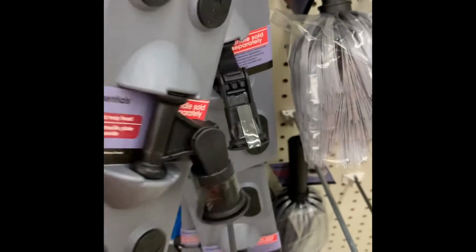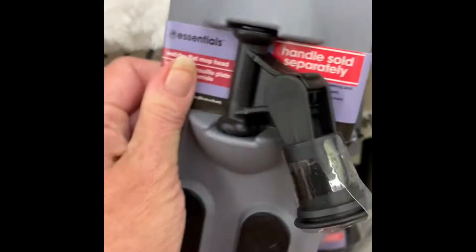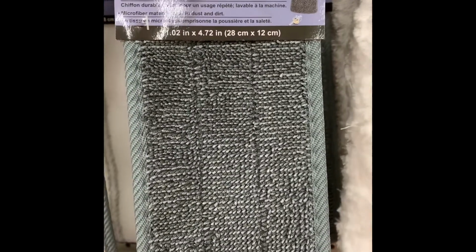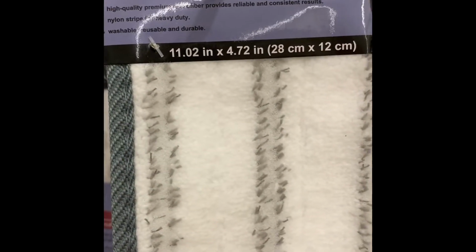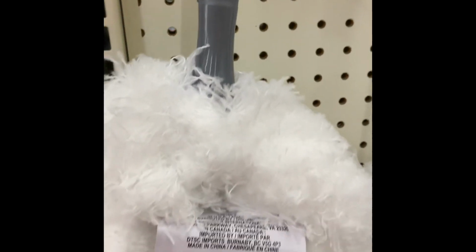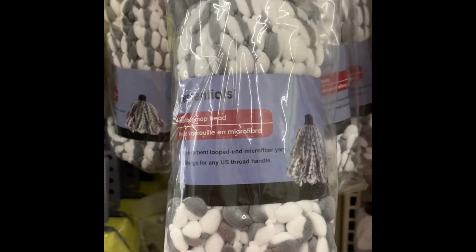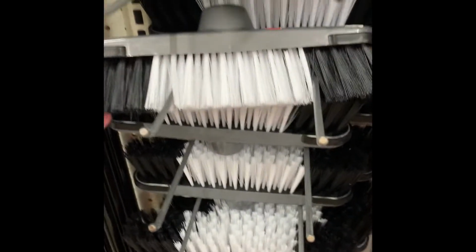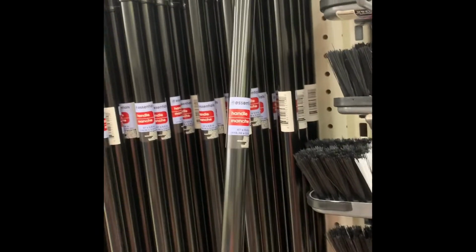All the things stick right into this like a Swiffer. So you have the microfiber dusting pad. And you have a microfiber mop pad. And this is another microfiber mop pad. This one is for heavy duty. And all of these pieces fit right on. I have this kind of mop, or this string mop, or this mop. And then you have your choice of broom heads. You have this broom, or this broom. And then here are your sticks.